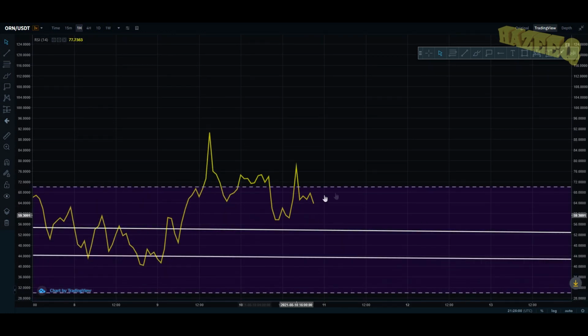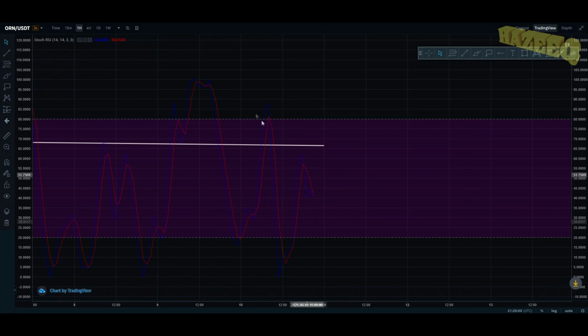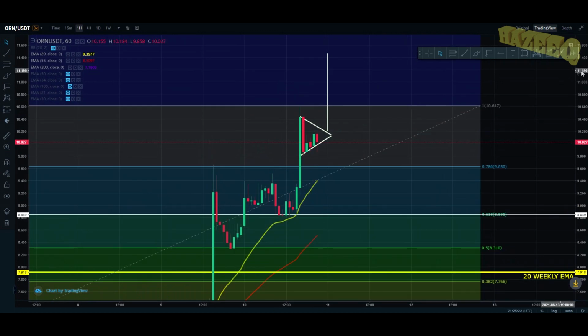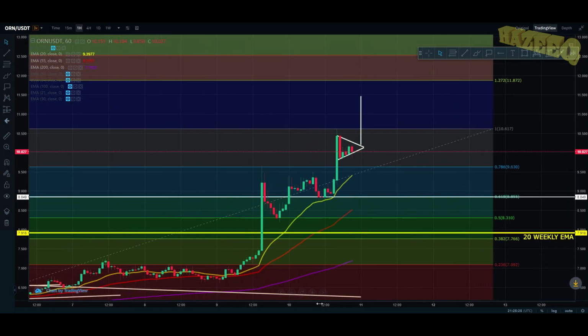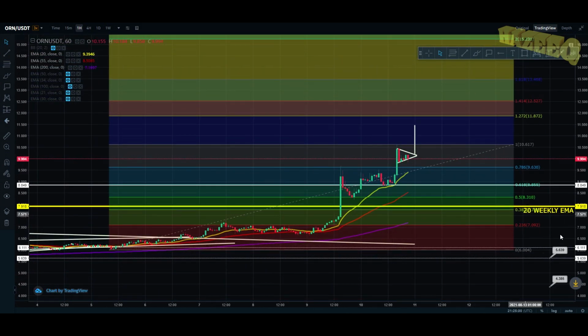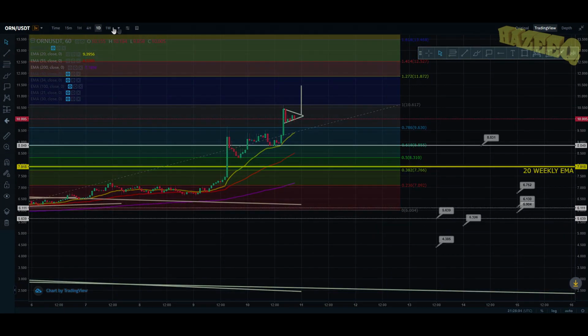The RSI has already started correcting. And if we take a look at the stochastic RSI, as you can see, we made a high over here, we made a lower high over here, and we made an even lower high over here. So it just means that we're on a downtrend. We have started a downtrend on the 1 hourly chart on the stochastic RSI, and all things are pointing towards a downtrend, a pullback, which would be, to be honest with you, completely healthy and necessary at this point, because we're getting too overextended on the daily chart, and we don't want to see that.